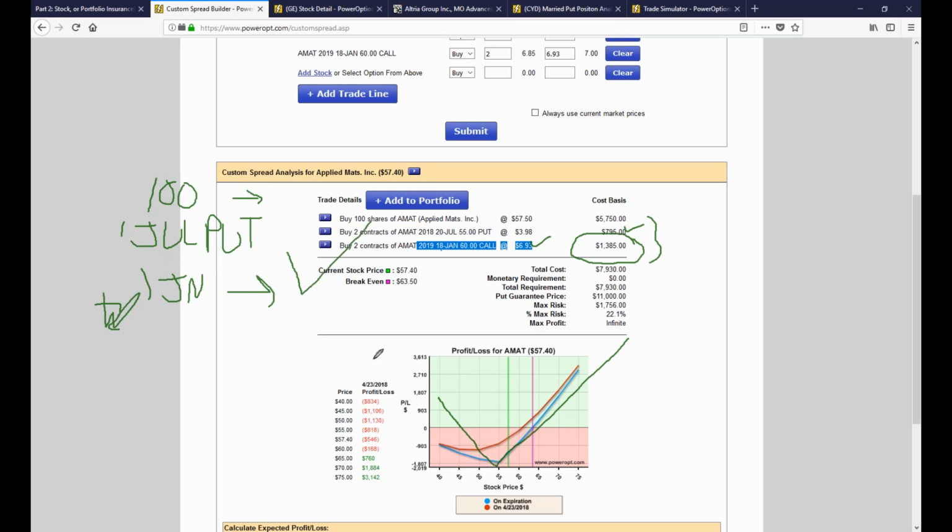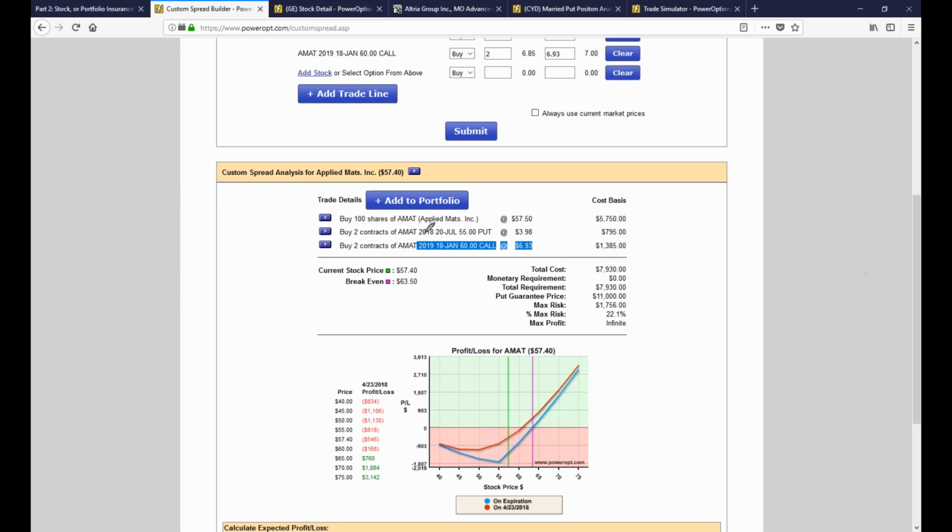And it gives you this check mark profit and loss chart. And the idea is, well, the risk is the same, but you could only realize this maximum risk if the stock's trading right at that point at expiration. No. This is not expiration of the call. This is expiration of the put, the shorter term expiration.